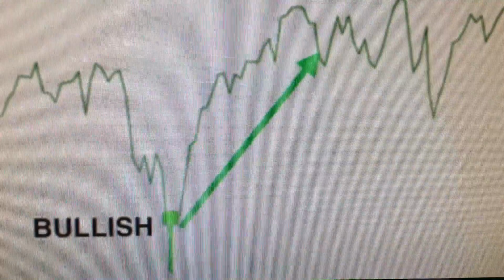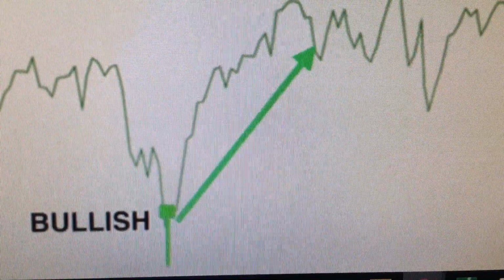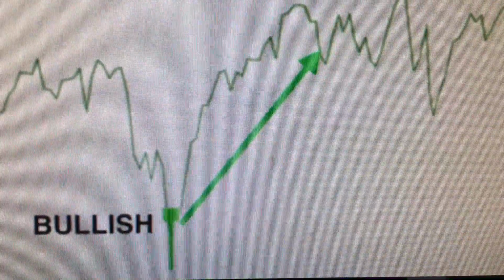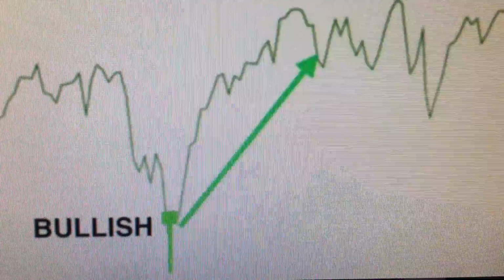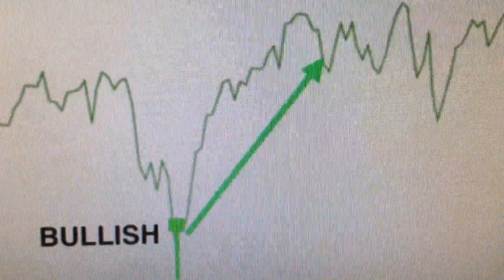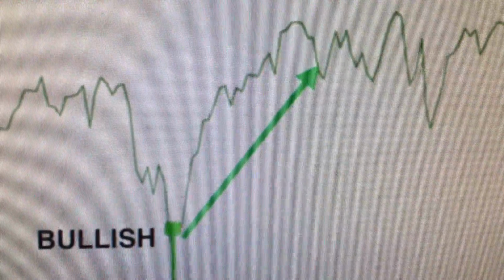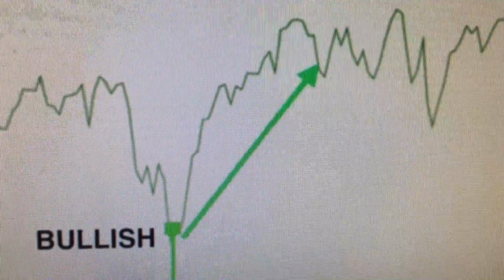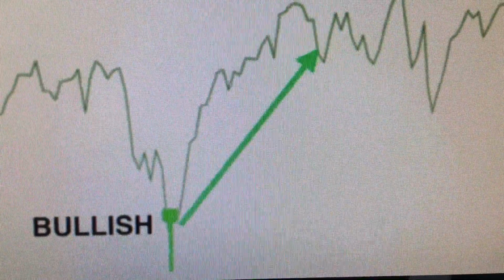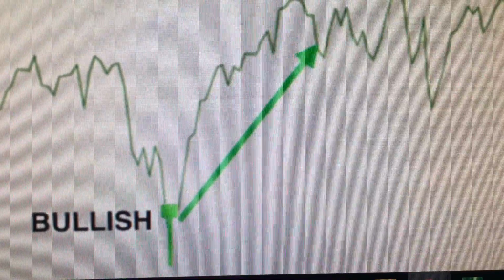So oftentimes when we see a green hammer, we're led to believe that it's a bullish feature, and that is true. Here we see a sharp move to the downside, and then a bullish hammer, and then a breakout to the upside. And that's typically what you would expect with a hammer. But one of the important things to remember with hammers is that the color is important, right? It does tell us whether it's a bullish or a bearish signal.